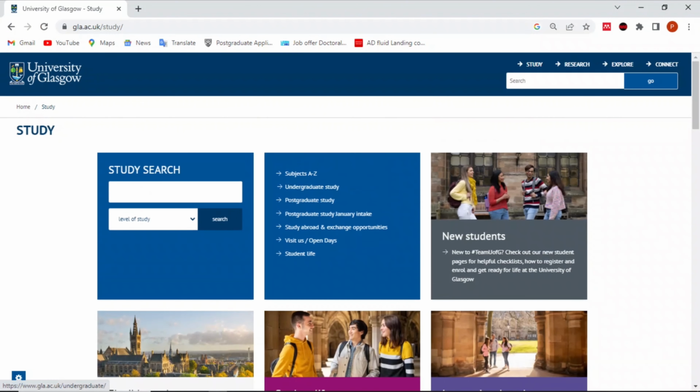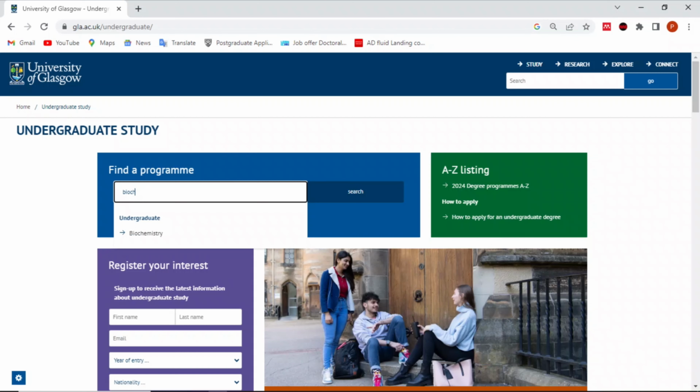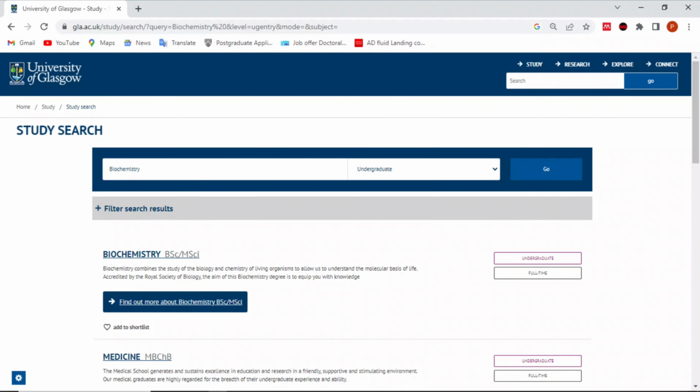If you want to do an undergraduate course, you go to find a program. If you have a program already, all you have to do is search the program here. So let's say I want to study biochemistry, so I go to biochemistry. There is a BSc or MSci.